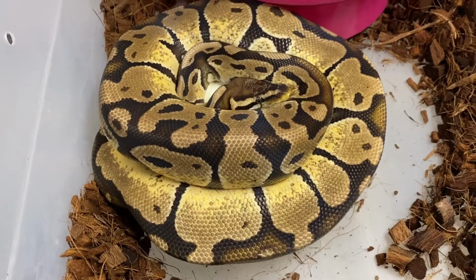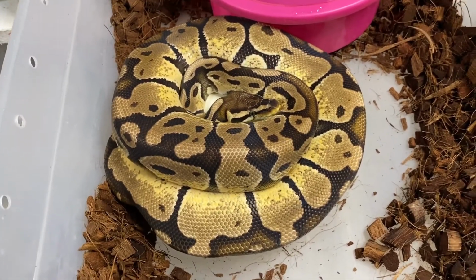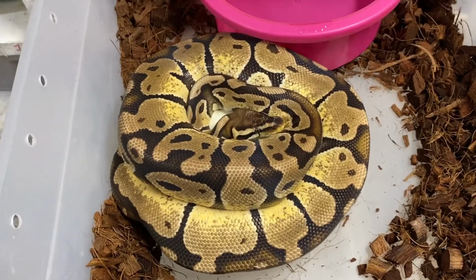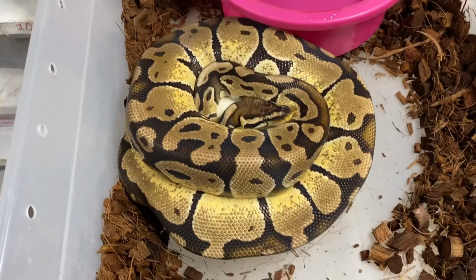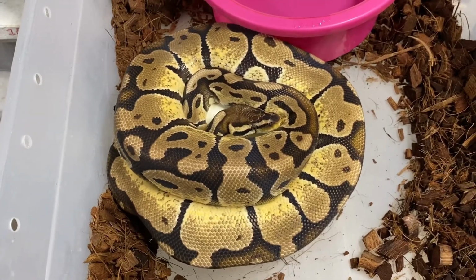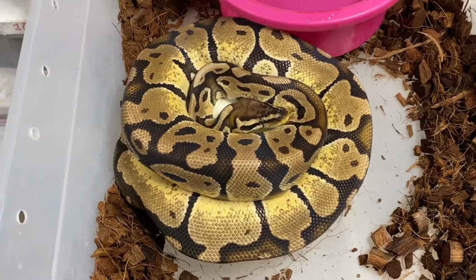So this is honestly a bit of a surprise for me. I did pair her up. We did have locks, but I never saw an ovulation. I was thinking that she just wasn't going to go this season, but guess so. So let's see how many eggs we have from her. I'm by myself today, so I'm just going to put this down, and we'll just cut right back to it.